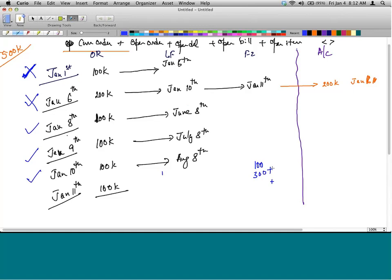Plus, what is the value of open delivery as of Jan 11th? Okay. Can you consider this? Yes. Yes. 100K. Plus, can you consider this? No. No, because it's billed. It's billed by Jan 11th. Okay. Can you consider this? Is it open billing? No. Open delivery? No. No, this cannot be considered because it's not delivered as of Jan 11th. So it's only 100K.